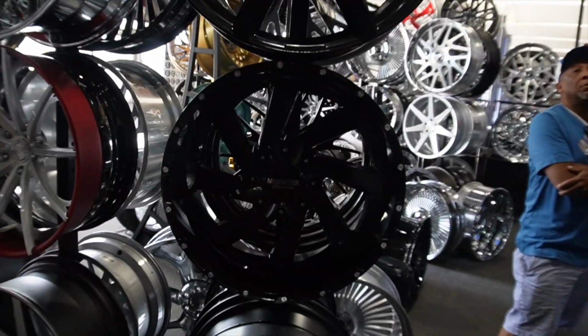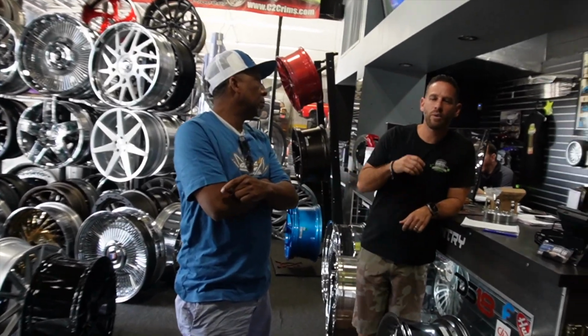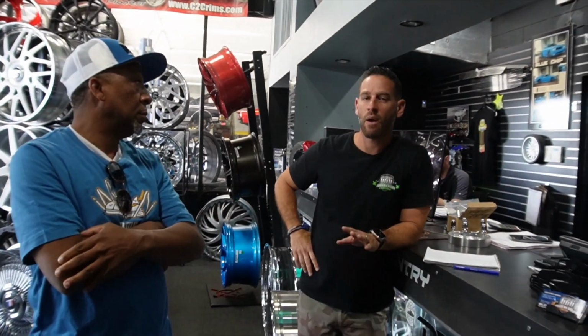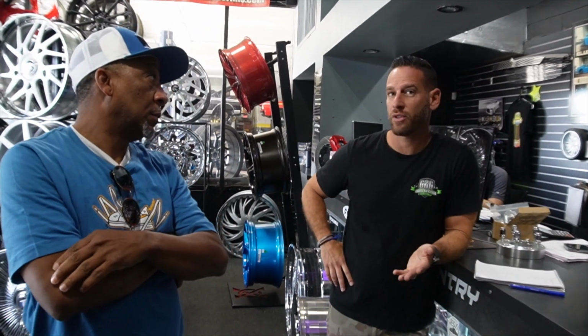We pull in a gooseneck car hauler trailer, so what can we be comfortable going up to? Six is the biggest. Six is the biggest? Yeah, okay. And we're going far too. Yeah, 24s or 26s. We want to go as big as we can. So it's six, I would say. Six, 28 or 30. Okay.